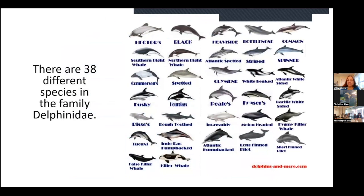So if we go to the delphinid family, and we're talking about dolphins, there are actually 38 different species in the family of dolphins. And there's really only a few that we know a lot about. Bottlenose dolphin, the common dolphin, and a few others. But take a look at the variety of dolphins that exist just within that one of six families within that suborder of Odontocetes.